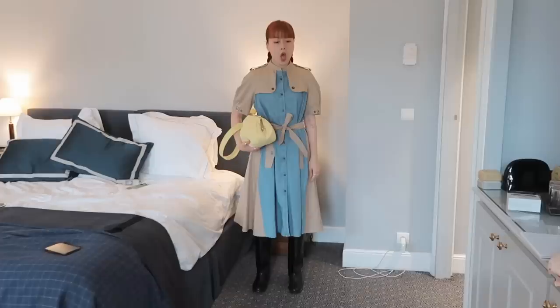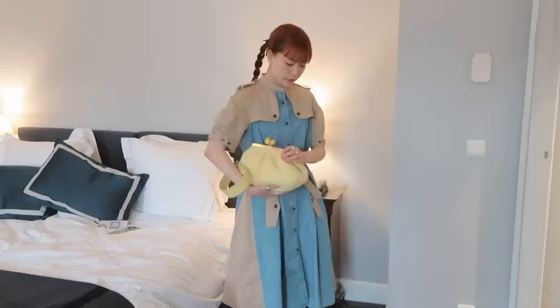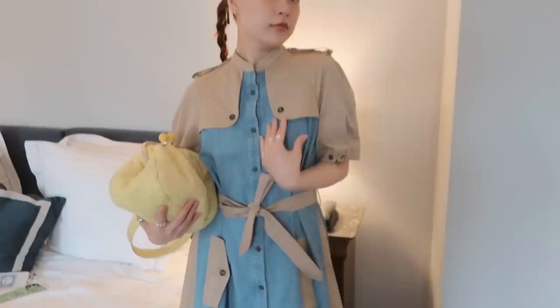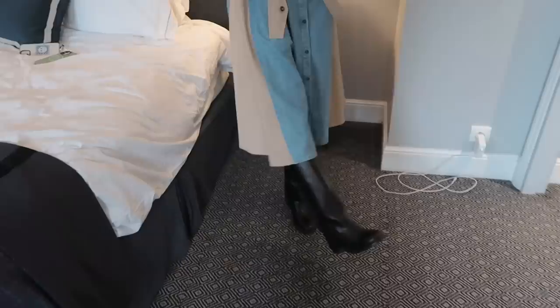And this is my sister's look. Ooh! So this is also a trench coat, but she wore it literally as a dress. She just wore white leggings because it's cold. But don't you love this trench coat? I love that detail on the shoulder. It has a tab detail, all those buttons, and the ribbon ties, and the pockets, and the color blocking of the denim and the trench. And I think it goes perfectly with her yellow pastichino bag. She just paired it with the boots. Let's go.